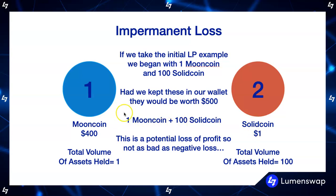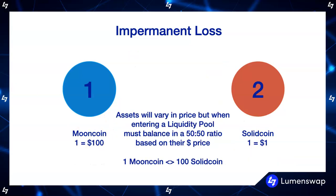Let's go back to the start. We start off with our 1 moon coin and our 100 solid coins in this pairing. Now imagine if solid coin was a farming token. So it was just basically worthless. It was just having all sell pressure. There was no reason to keep it. It wasn't having any utility. It was just a reward token only. There was nothing we could do with it.